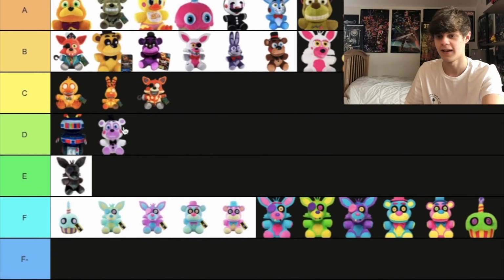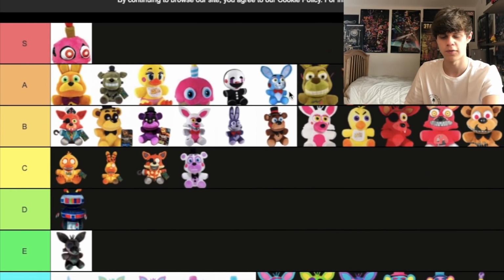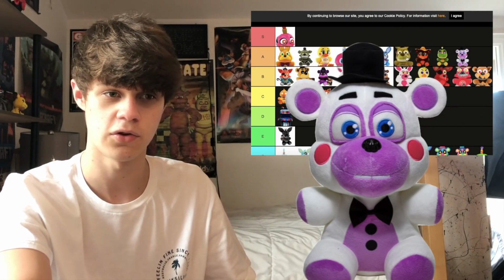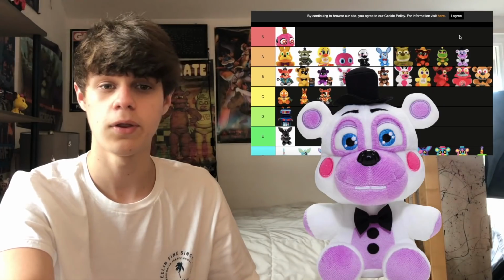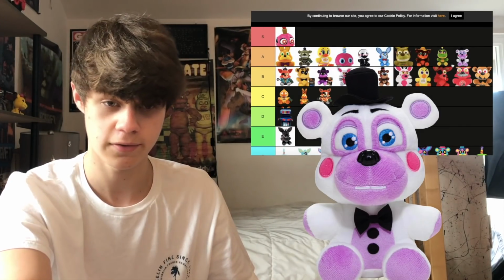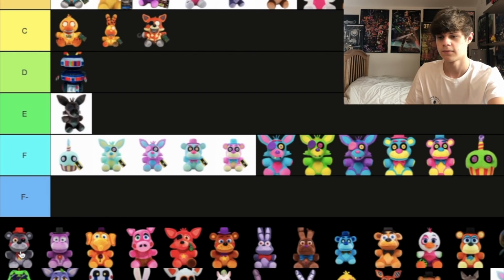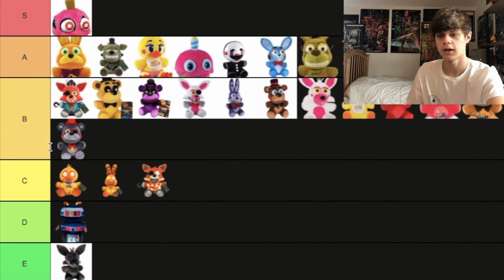Helpy. I forgot about Helpy, actually. He might be the most accurate of the FNaF 6 plushies. I don't know. He's a very good plushie. His jumbo ones are a little bit better than his small ones. Like I said, though, the jumbos aren't on this list. I do really like the Helpy plushie. Very accurate. No printed on color. Very good plushie. Lefty. Oh, that's not Lefty. Go back down. Lefty. Pretty good. I'll put him at the B tier.